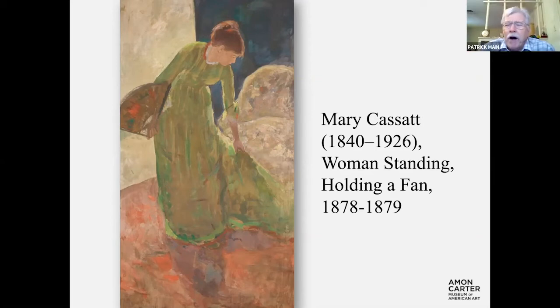Her dress is caught on the sofa. Okay. I think it does look like she's trying to loosen her dress from the chair or the sofa. You're right. Pulling it out, getting ready to sit down. Okay, that's right. Could be the other way. She could be trying to pull it and smooth it so that then she can sit down.